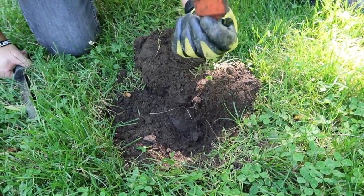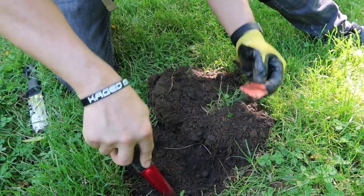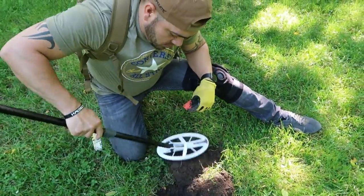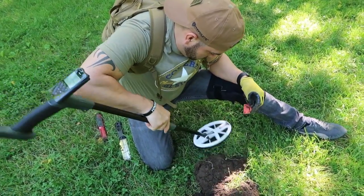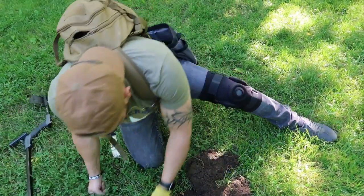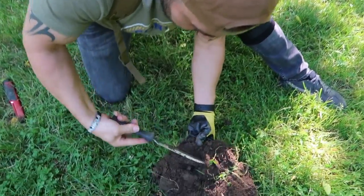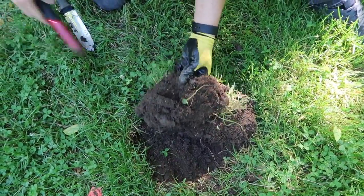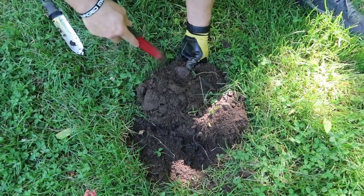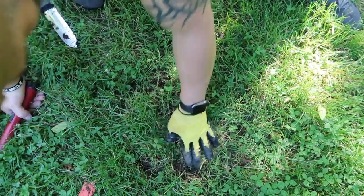So I got the target, guys. It looked like a piece of aluminum, maybe. It's very lightweight, so yeah, that's what it was. Let me double check just in case. Yeah. I don't know, it gave me a bit like there's something else in this part right here. I could be wrong though. I don't feel anything. So anyways, let's keep on going then.